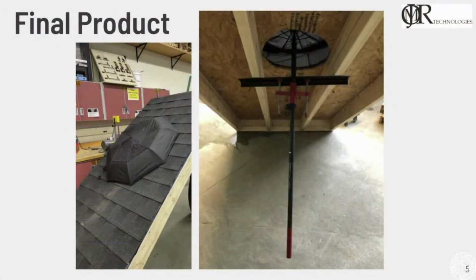This idea was formed on that basis, but we created our own pole, our own clamps, and also our own anchor. Through this design, we are able to stick the umbrella through the hole or damaged roof, and you are able to unlock it. And the anchor and clamp is automatically connected to the underside of the roof and rafters.